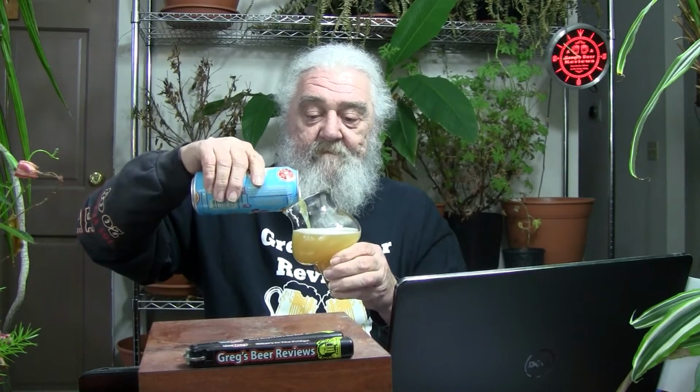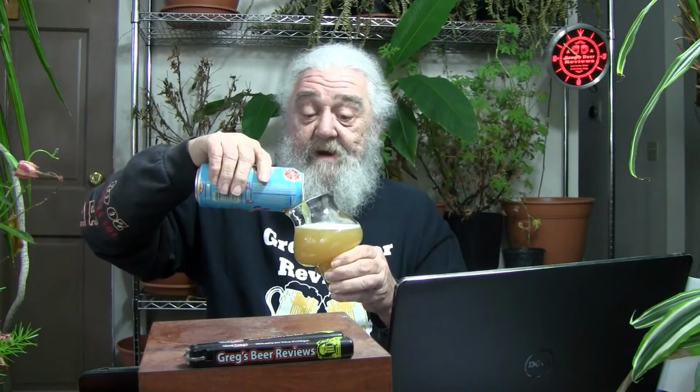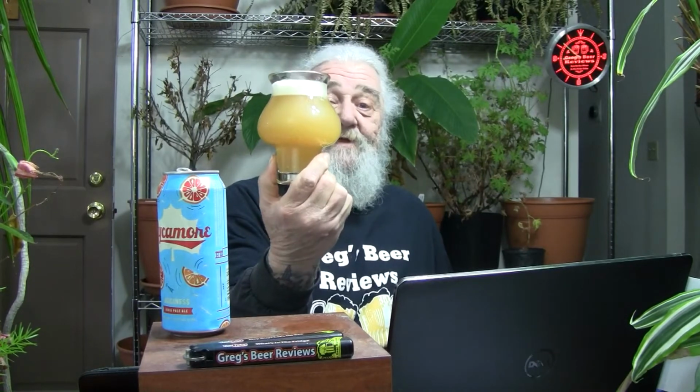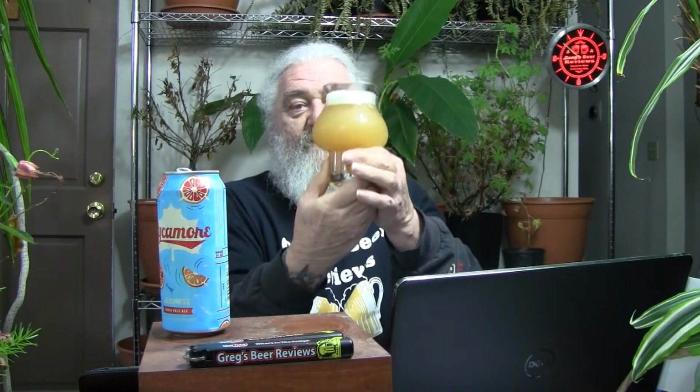Kind of cloudy and hazy coming out. Very much looks like a New England style beer. A very pleasant looking can. It's got orange slices on it, and we shall see. Nice finger of head on there. Looks like a glass of orange juice there, guys. Very good looking beer. Definitely looks like an unfiltered beer. Very nice looking beer. Let's get it to the nose and see what we got.